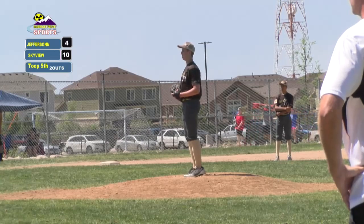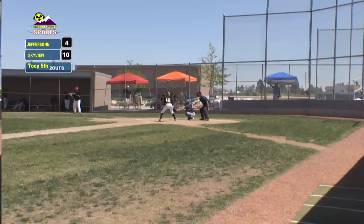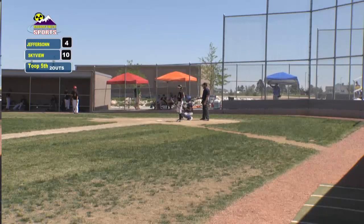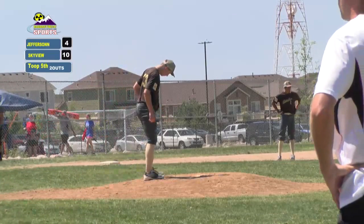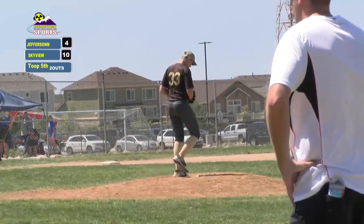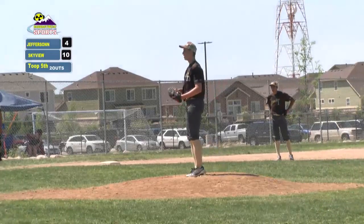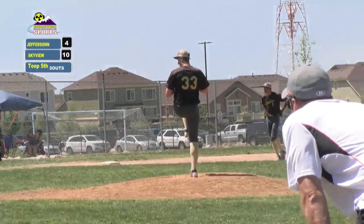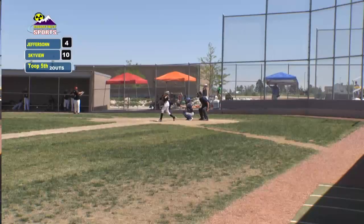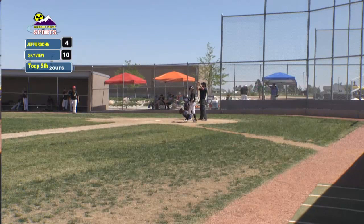So Skyview so far has managed to put up at least 1 run in each inning. So in the last 2 innings, both in the 4th and the 5th inning, have put up 1 run. And then if we go back historically, 3rd inning put up 2, 2nd inning 4, and 3 in the 1st. So they have 11 runs. Next pitch waved at for a strike. You could see it was a curveball. And now the count goes to 2-2.